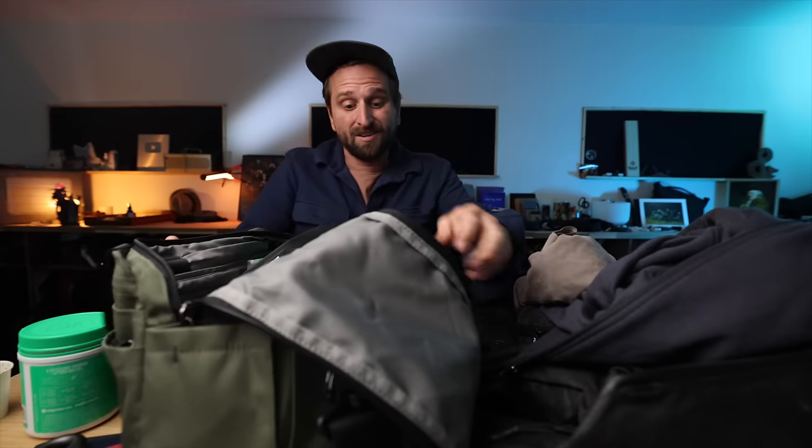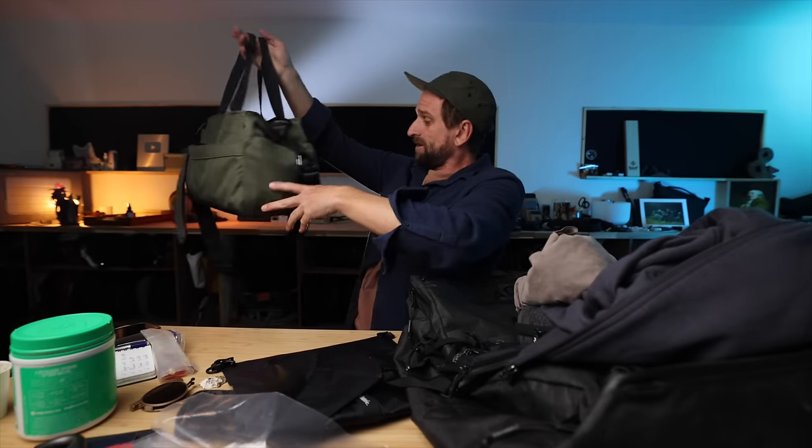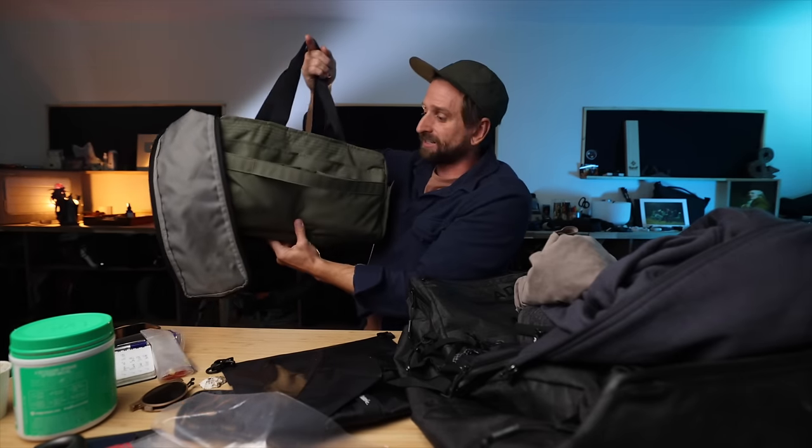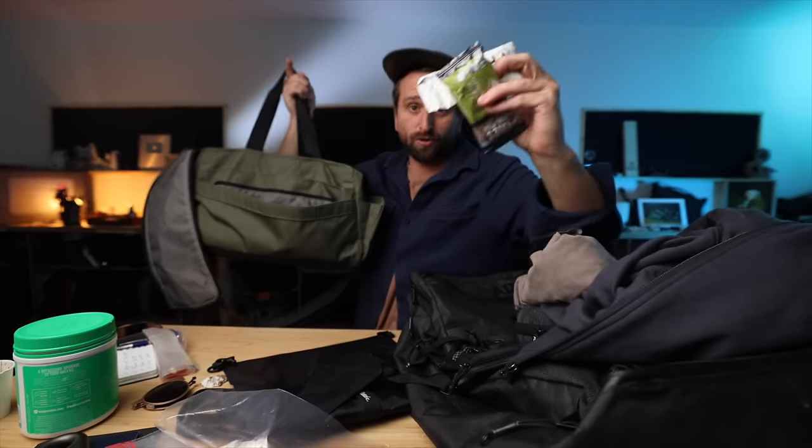By the way, this little packed 25 liter, one of my favorite under seat bags in the entire world. That's why I brought this. It just fits right underneath the seat. This whole pocket is full of granola bars.